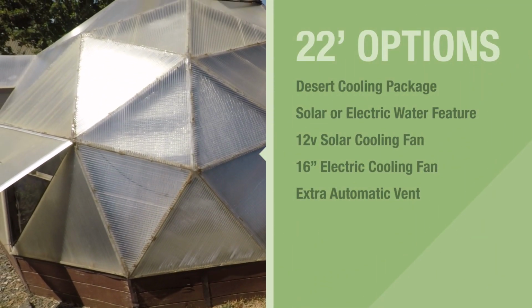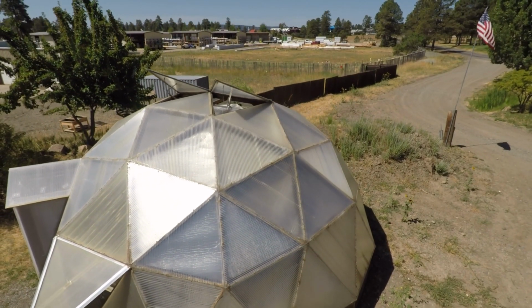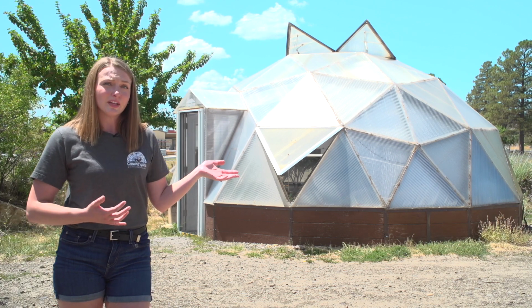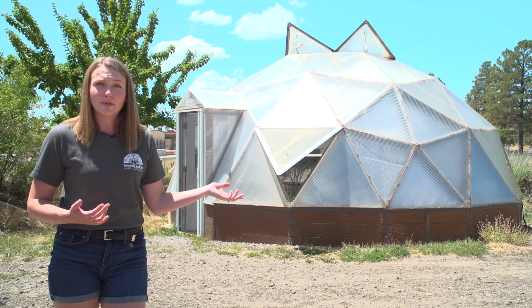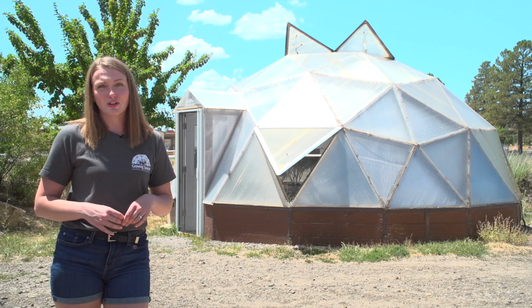So here we have our 22-foot growing dome. When we make the jump from 18 feet to 22 feet, we do change frequencies. So here we have a 3-frequency dome. Still covered in the same polycarbonate material, there's just more triangles and different shapes that go into making this structure.